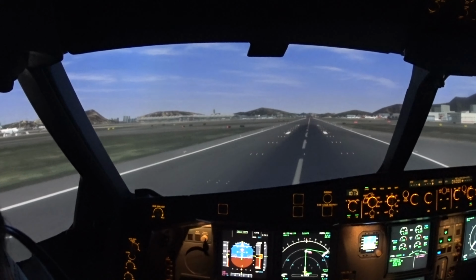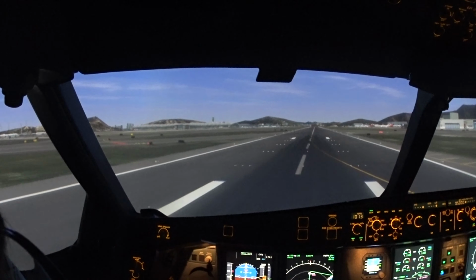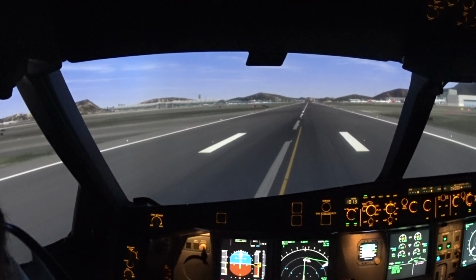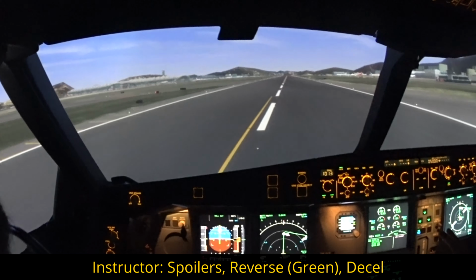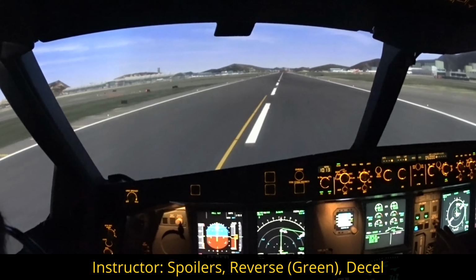Lower the nose. Lower the nose. Hand on reverser. Reversers. Yes. Pull the reverser. Spoilers. Reverse. Idle. And then nose wheel steering. Maintain the center line. Nose wheel. Yep. Really good. 70 knots. Idle reverse. Okay. And then manual braking. Manual braking. Stop on the runway. Okay, hold on. See the bus is running on the road. Oh yeah. Truck.